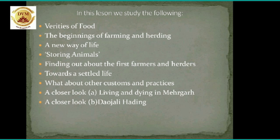So in this chapter we study the following things: variety of foods, the beginning of farming and herding, a new way of life, storing animals, finding out about the first farmer and herder, towards a settled life, what about other customs and practices, and a closer look at living and dying in Mehrgarh and the Koldihwa herding.